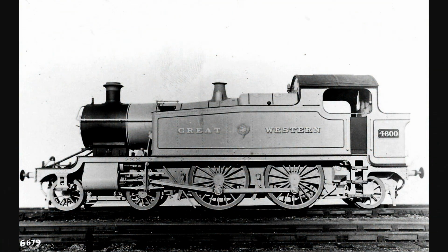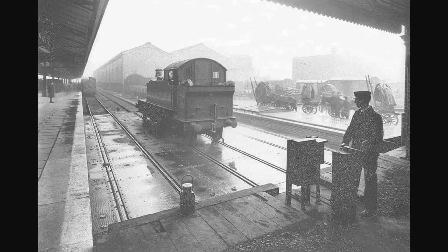As for number 4600, the engine was built by the GWR themselves at their famed locomotive shops in Swindon, rolling out of the doors in 1913 and spending most of its career in the Birmingham area, intended as a suburban locomotive on commuter runs, hauling passenger trains with plenty of stops in the city center and the outskirts, usually with relatively small distances between the stations.